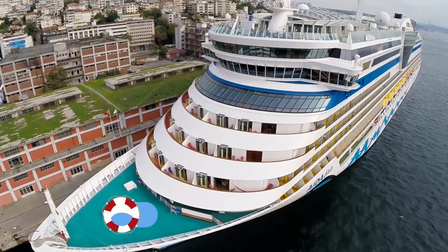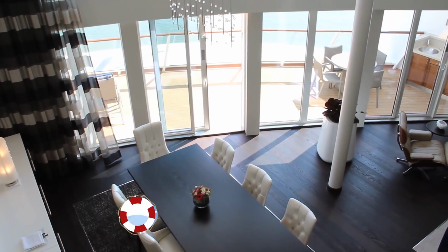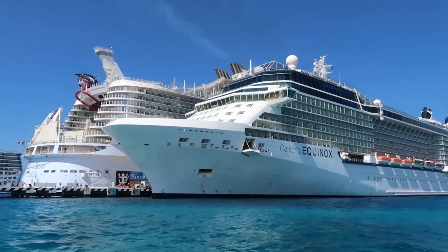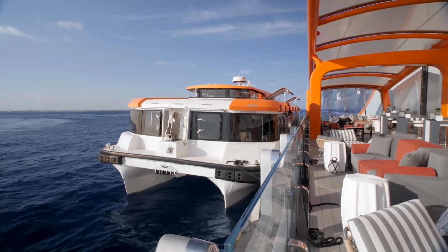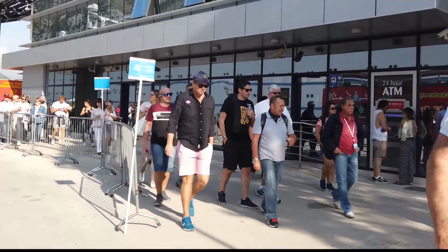There are also generally with suites 7 perks that you're going to get, and some of these are really quite fun and some of them you may think are less important. But what are the 7 perks that you're going to get? Well, first of all, you're going to get priority embarkation, disembarkation, and use of the tenders. This can be great, particularly if you're on really big ships when there's thousands of people boarding. You're going to basically arrive, have your own check-in, and get on board really quickly. Also, if you're in lots of tender ports where you have to use little tenders to get out, you're going to have priority to get on those. And also when leaving the ship, you're going to be able to leave early or choose when you want to leave. So that's definitely one big perk.